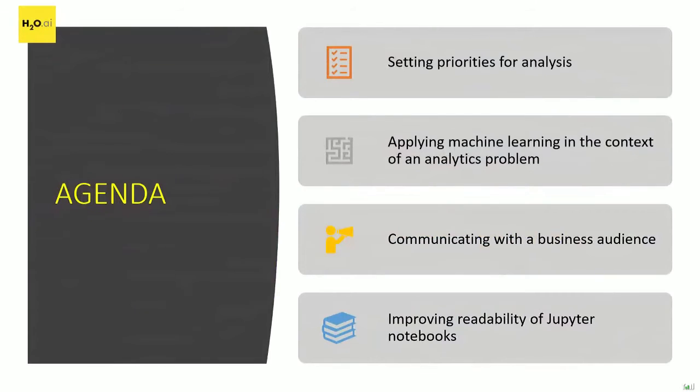Here's the agenda just one more time. We're going to talk about setting the priorities for analysis. Like, how do you start with an analytics challenge before you jump into machine learning and so on? When you do get to the machine learning piece, what do you do with it then? How do you apply it in the right context? We'll definitely talk about communicating with a business audience and how you should think about ways to talk to different audiences, and then just some very practical tips on Jupyter notebooks and how to improve the readability and keep your people engaged a little bit.